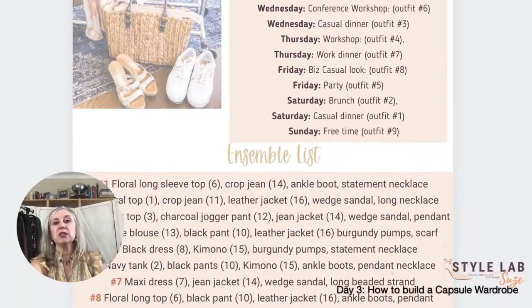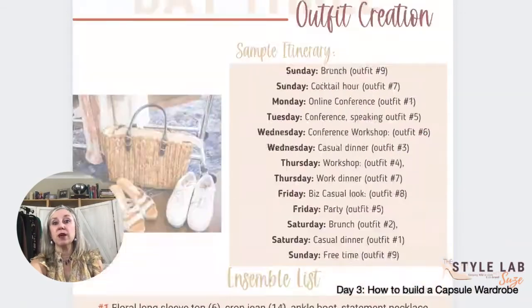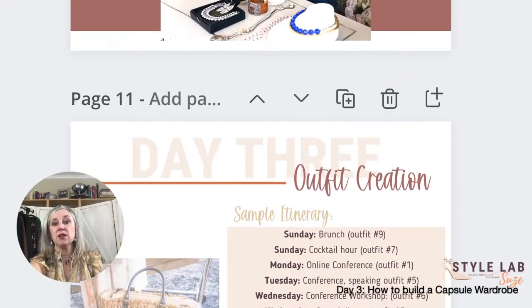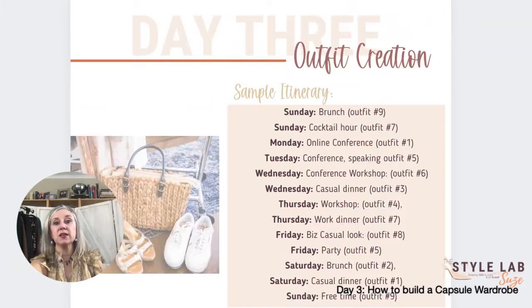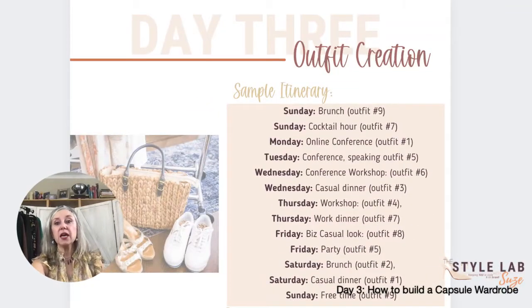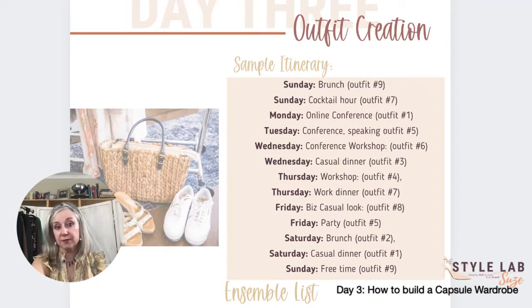Okay, so you can see the ensemble list here is the numbers. It correlates to the numbers. So which ones go together? For example, like the floral long sleeve top with the cropped jean, with the ankle boot, and the statement necklace. That's number one, right? Meaning it's going to be for our itinerary. There we go. Don't get dizzy. A number one outfit. That was Saturday casual dinner outfit. Okay, so that's how this works, you guys.